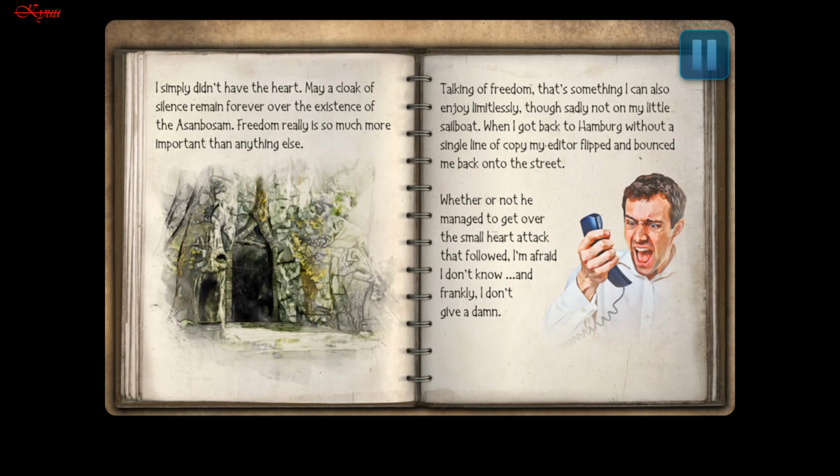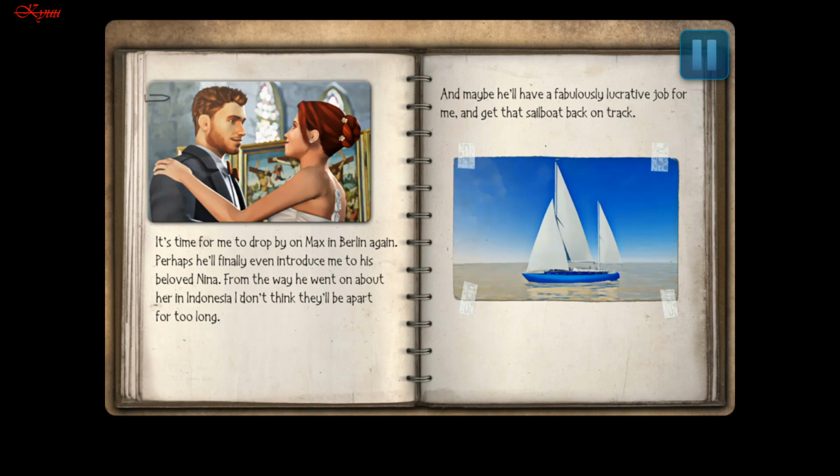Talking of freedom, that's something I can also enjoy limitlessly, though sadly not on my little sailboat. When I got back to Hamburg without a single line of copy, my editor flipped and bounced me back onto the street. Whether or not he managed to get over the small heart attack that followed, I'm afraid I don't know. And frankly, I don't give a damn. It's time for me to drop by on Max in Berlin again. Perhaps he'll finally even introduce me to his beloved Nina. From the way he went on about her in Indonesia, I don't think they'll be apart for too long. And maybe he'll have a fabulously lucrative job for me and get that sailboat back on track.